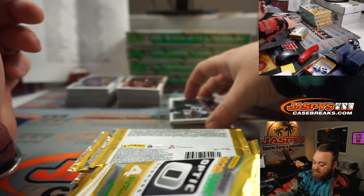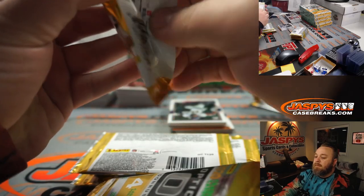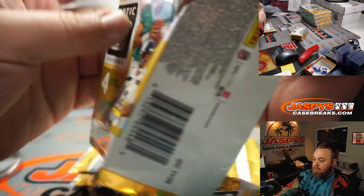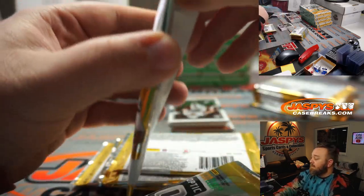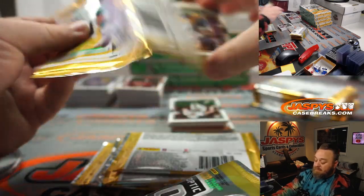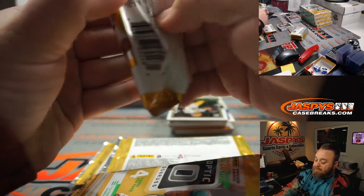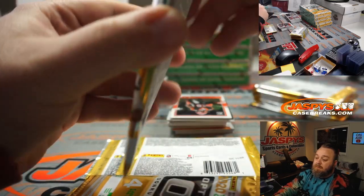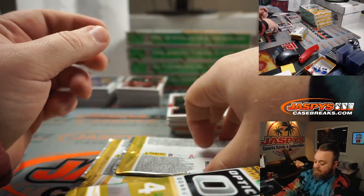Somebody say patch autos. That's crazy. Don't punch yourself. I mean, hey, I don't think anybody could have really predicted what's going on, right? That's why, collect what you like. I agree.